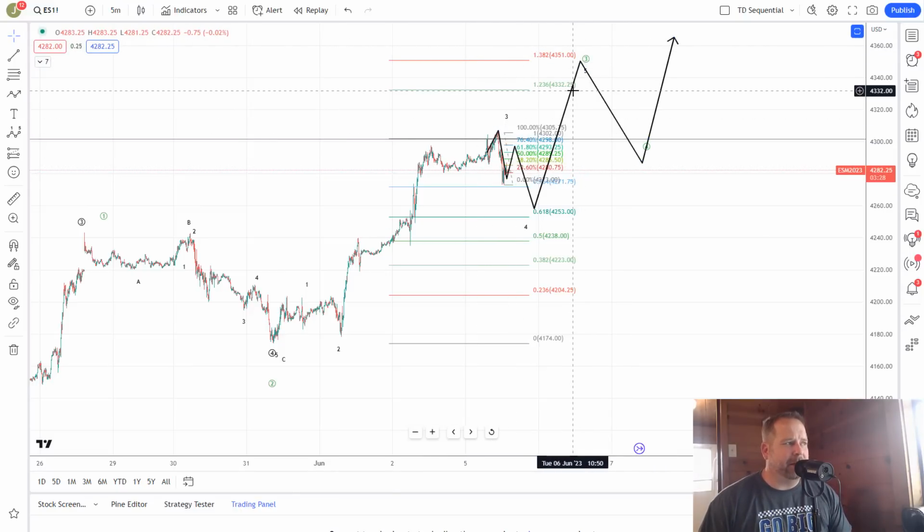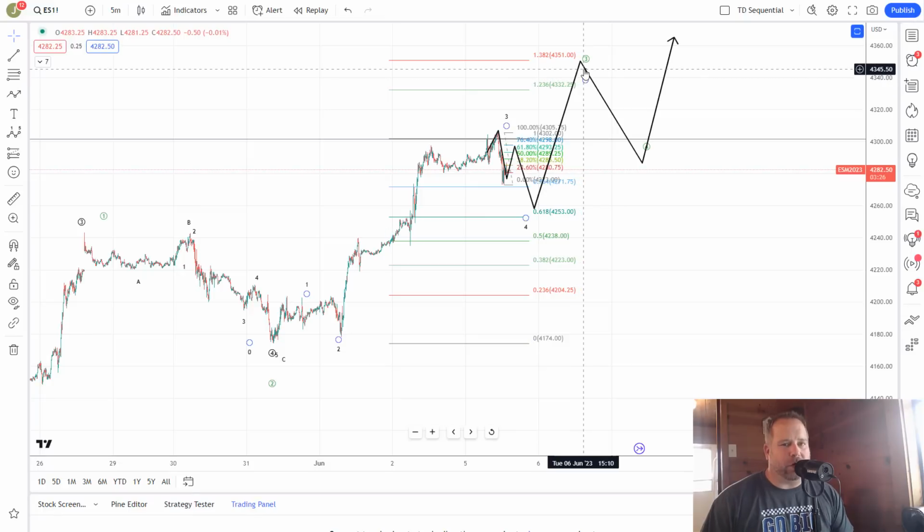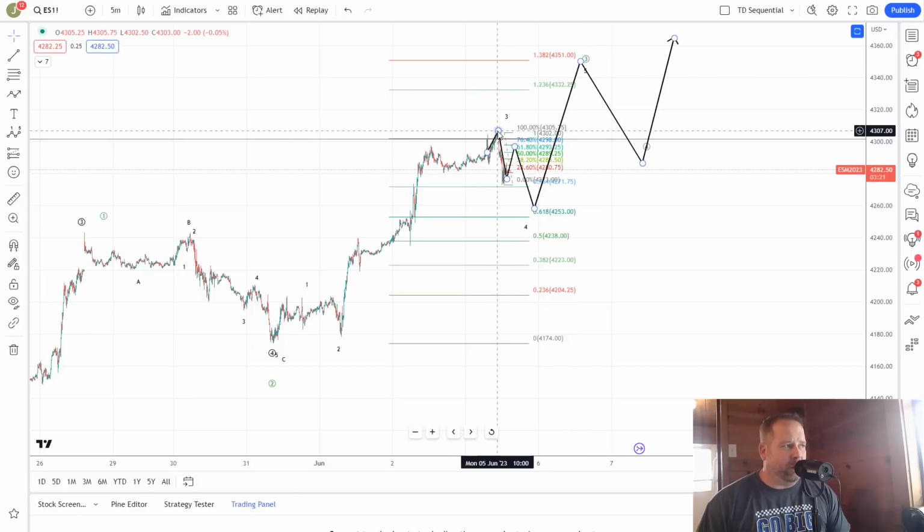I'm not as confident in the overall structure as I normally would be given the diagonal setup and all that stuff. So again, we've hit the 1.0.